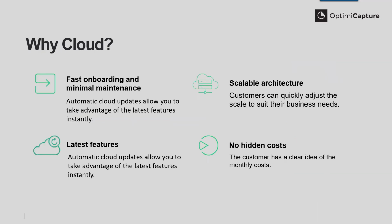Why cloud? It's, I think, well known. A couple of years ago, there was only the on-premise solution. Everyone was talking about security, and everyone was interested in creating their own solution on their own hardware and so on. But with the cloud solution, you have 4 basic benefits, and that's fast onboarding and minimal maintenance. What does it mean? With the cloud solution, you just register your account as a user, and you are ready to go.